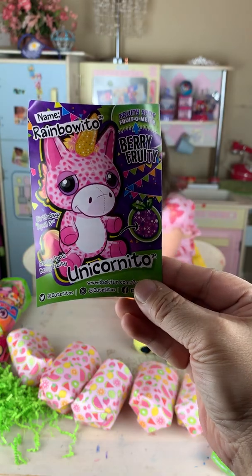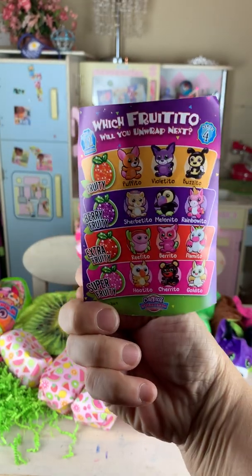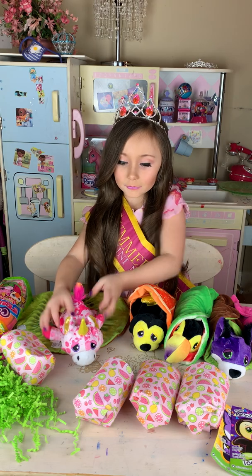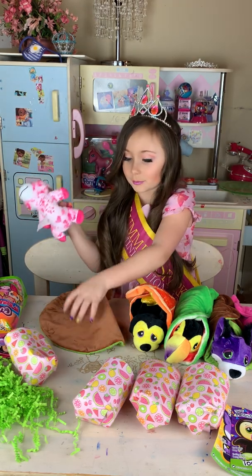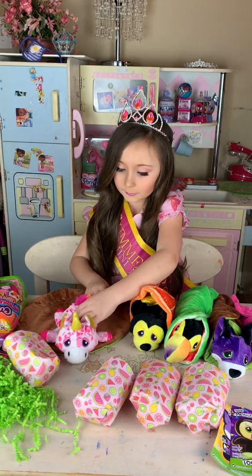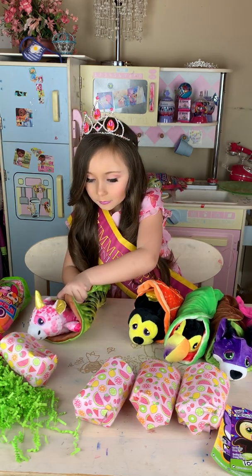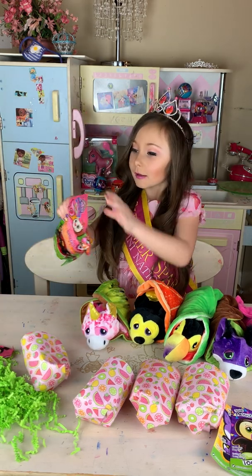Rainbowito, berry fruity. Unicornito. I got a unicorn. Oh, we'll put a smell on you. Birthday is April 3rd. One just folded. Okay, let me get this baby wrapped up. Okay. Don't really know how to wrap these really good. Okay, got one baby doll.